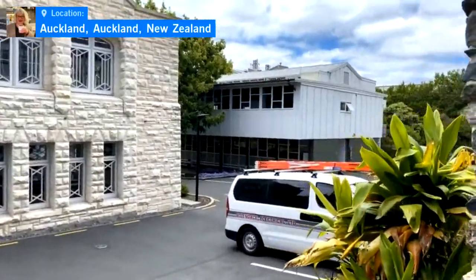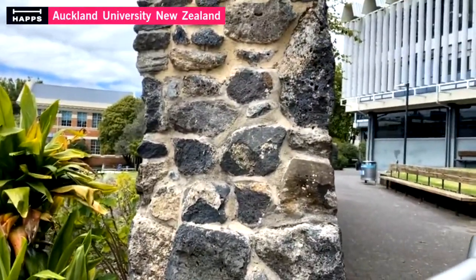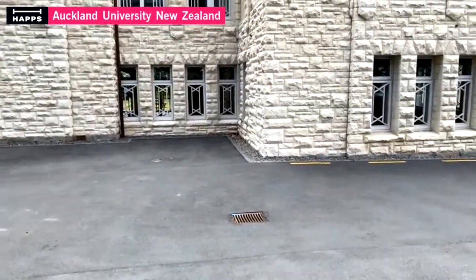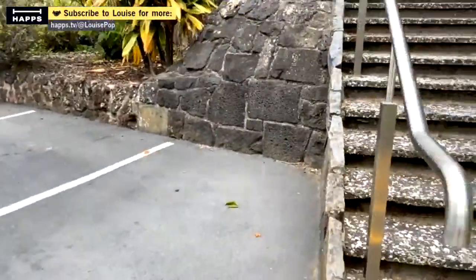So let me just see, can I get round this way? Yes, I can. That's how thick it is. Oi, oi, oi, roadkill, how's it going? I've been called roadkill before because I'm always jaywalking. I'm always, whoops, there's a railing there I didn't see.